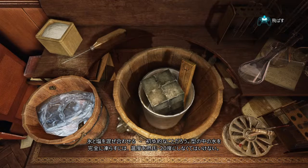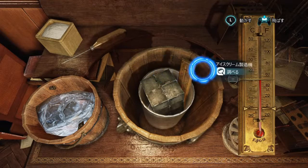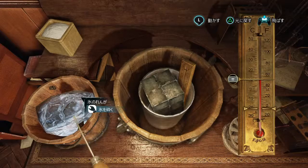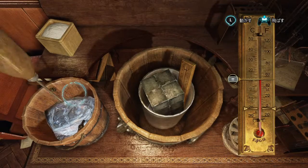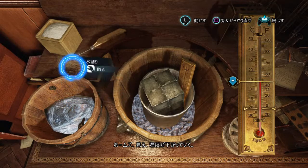Ice, salt, and then the mixing. It should be elementary. We need to reach minus 20 degrees Celsius to fully freeze the water inside the mold. Before beginning, I must remember that I have enough ice and salt for no more than 4 attempts. Holmes, look. The temperature is reducing.